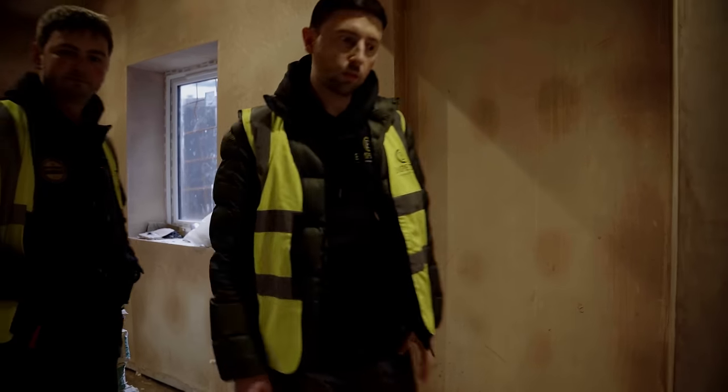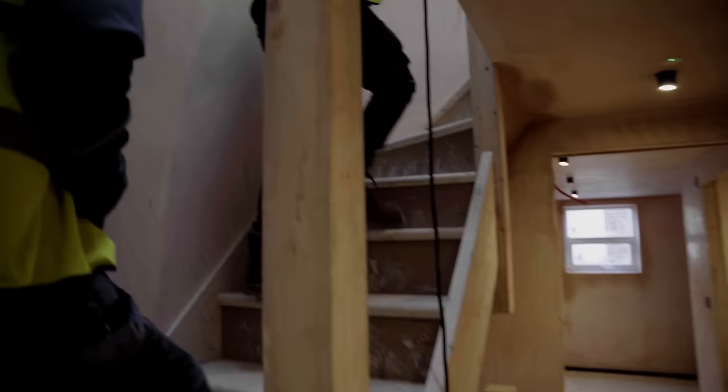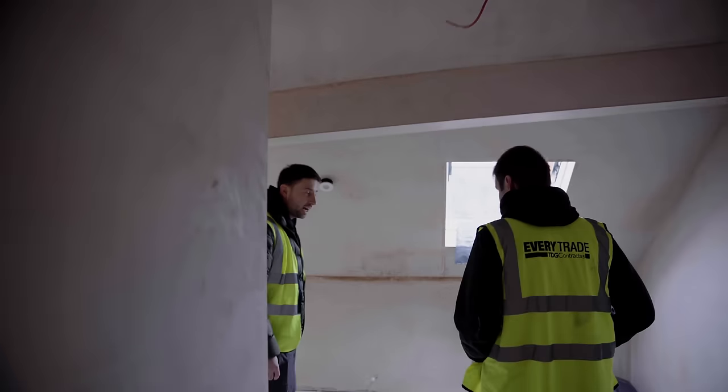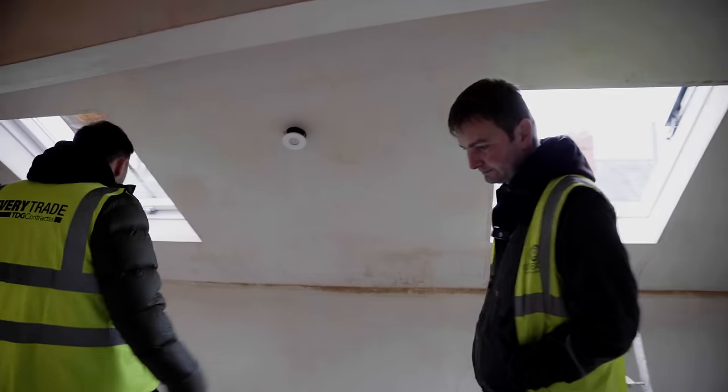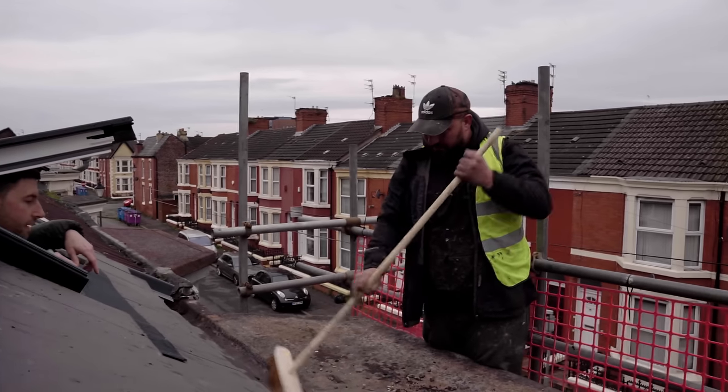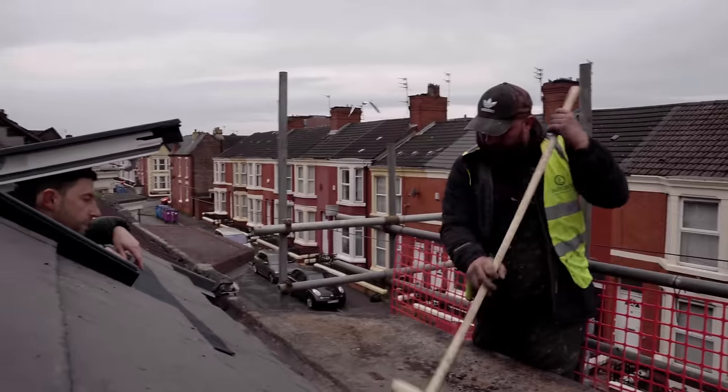So yeah, and then we'll have a little look upstairs. So upstairs, the boys are doing some roof repair works on the front. So this roof's had a full overhaul. It's been fully stripped and tiled. But if you can pop out there, you'll see what we're doing on the front bay. So you'll see we started stripping out the old roof covering that was above this bay.